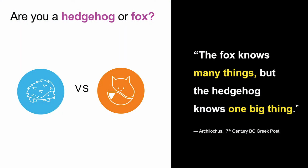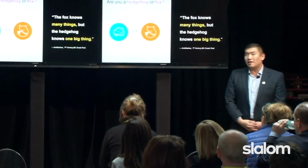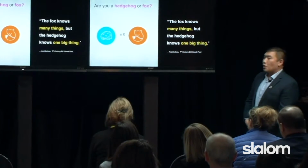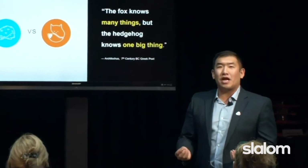We want to ask you this question. Are you a hedgehog or a fox? There's this quote by Archilochus, who was a 7th century Greek poet: "The fox knows many things, but the hedgehog knows one big thing." So when it comes to risks, both of these animals have a different strategy and approach to avoiding predators. The hedgehog, very effective. Its one defensive mechanism is to roll up in a ball with its spines poking out, so no predator can get to it.